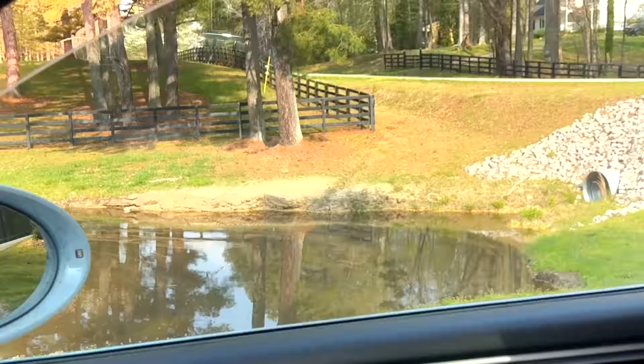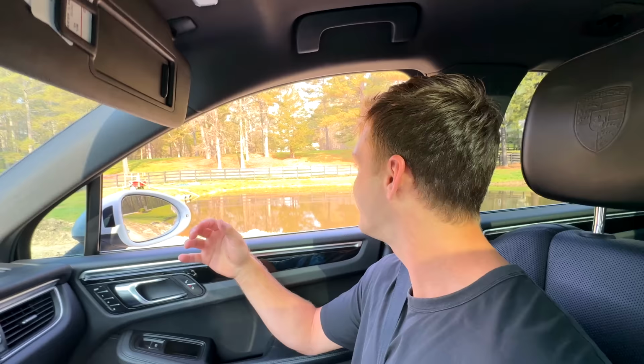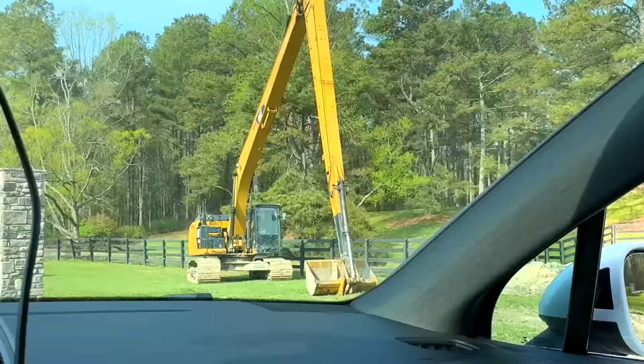Yo, this is actually sick. How much wider did you make it across? No, it's the same size, just more deep. It's super deep now, like 6 feet. No, I don't believe it. Oh, yep. There it is. And the long reach. Wait, why does it look smaller in person?